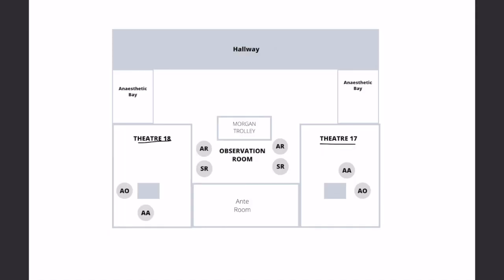Theatre 17 and 18 have a common observation room between them. Clean runners, either an anaesthetic runner or a surgical scrub scout runner, will usually position themselves here and use the large windows to see what's happening inside the theatres. There is a common large anteroom, and this is the site where donning of PPE will occur. Once the patient is in the room, all drugs and equipment must come through these doors.